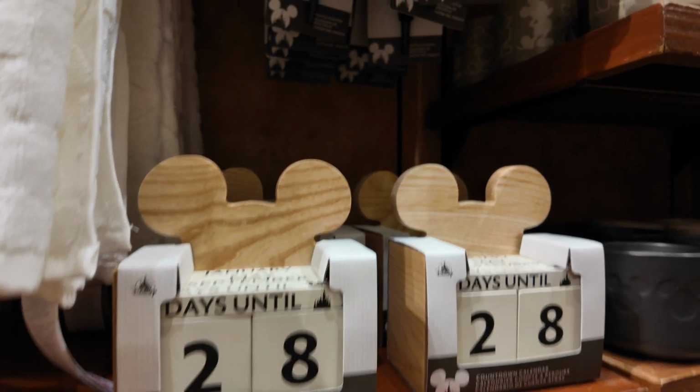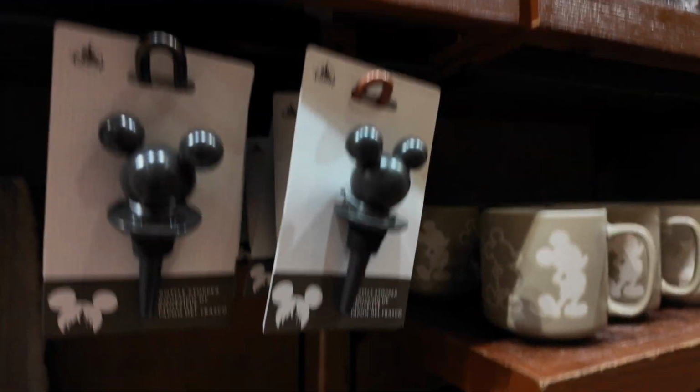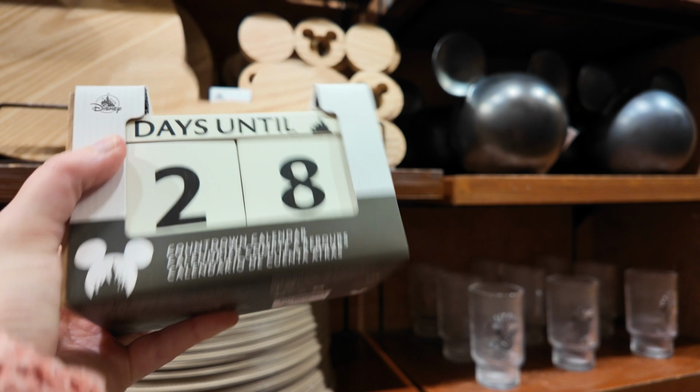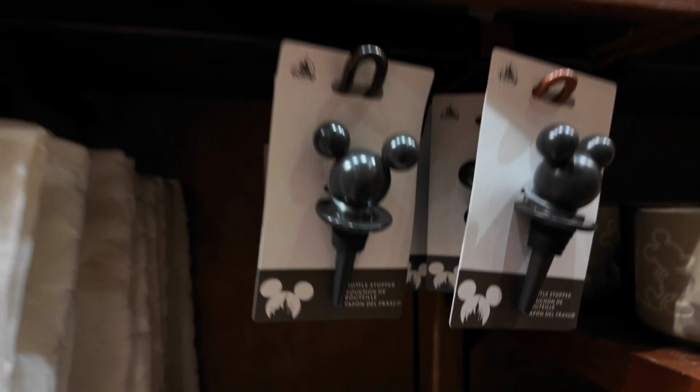They have this calendar, which is new. So you have the wood Mickey, and it's a countdown. And you have your days and month. And I think that is really cool. Again, the days and the month. And this is $49.99. That's a little pricey for what you're getting with that.